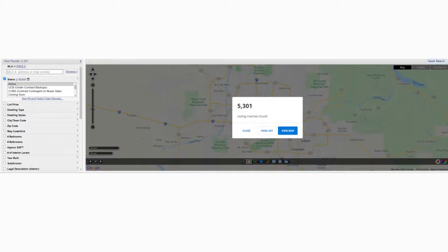And now we're going to go ahead and jump into more current trends for June. As of this recording on June 17th, when we search for active properties, there are 5,301. This actually represents about an average of 1,000 more than was available last month. This is nothing but good news as far as stabilization of the market.